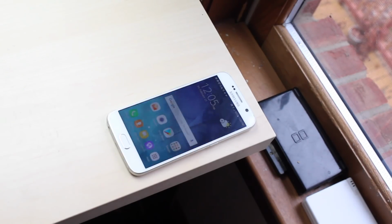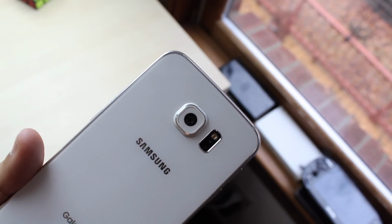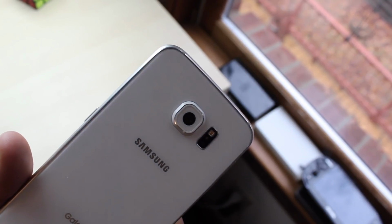So there's a proper fingerprint sensor up front. The S5 had a weird thing going on, but this one you rest your finger down and it's all good to go. It's pretty responsive even now. I wouldn't say it's better than Touch ID 2, but it's not that far off.